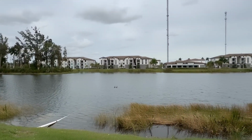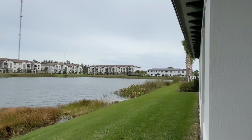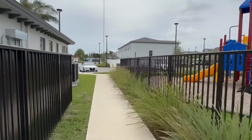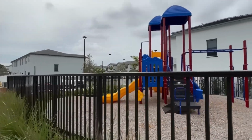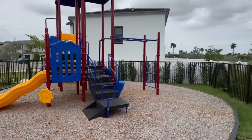And this is the lake view that I was talking about. It is very gorgeous. And finally, to the right of the clubhouse, you have a small playground area for those little ones at home.